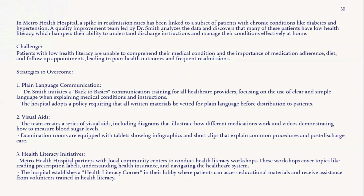Exam rooms are equipped with tablets for infographics and short clips to explain common procedures and common post-discharge care. And they partner with local community centers to conduct health literacy workshops covering topics like how to read a prescription label, understanding how to take a medication when it says, take twice a day, when do you take it? Navigating the healthcare system. Hospital establishes a health literacy corner in the lobby where patients can access educational materials, receive assistance from volunteers trained in health literacy.